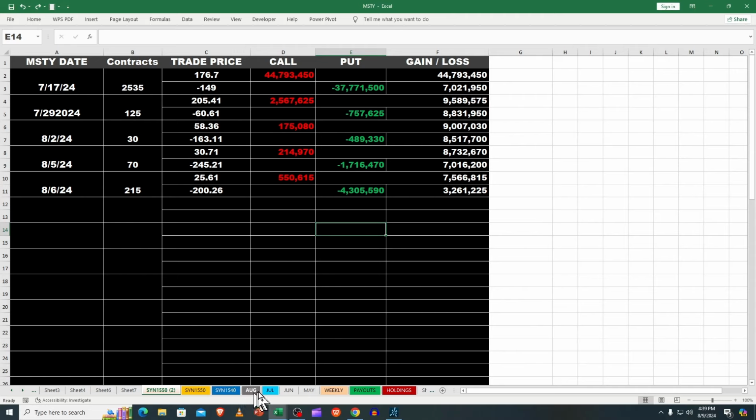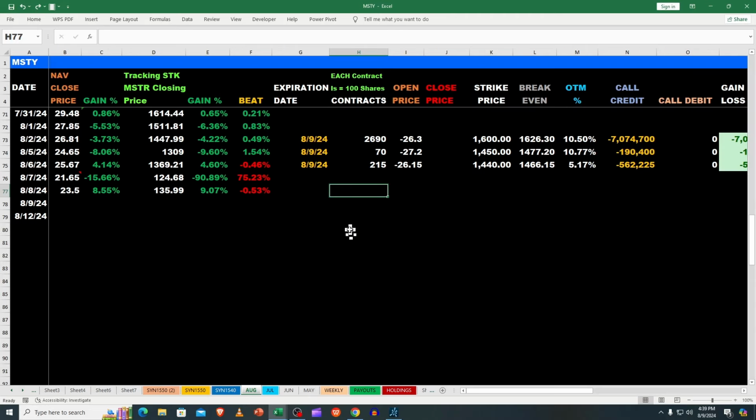Good peoples. So, what we have, I have a lot of divide by 10 work going on. As you guys know, August 8th is when officially MSTR did its 10 for 1 split. So the contracts go up by 10, the number of contracts, and the price of the contracts gets divided by 10 so that the net is the same.